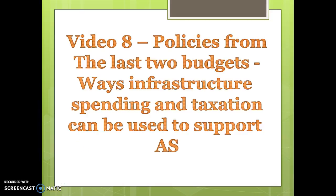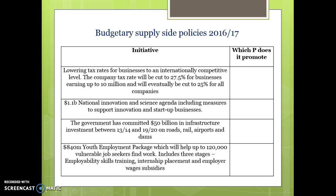In this video, we're going to be looking at some policies from the last two budgets that have been used to boost the supply side of the economy, and also look at how infrastructure and taxation can be used to support aggregate supply. So first of all, this year's budget is the most important.